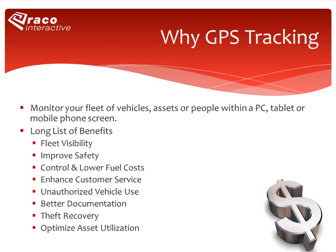The better documentation, a lot of reporting. If you happen to pay drivers by the mile, for example, you'll be able to get a report that actually shows how much they drove during a certain period of time. And instead of filling out reports and things like that, just pay it via the report that's generated from the system. Theft recovery, hopefully this doesn't happen, but if one of your vehicles is stolen or lost, you'll have a very good idea where it last reported to tell the authorities or your insurance.